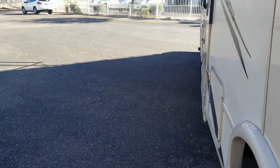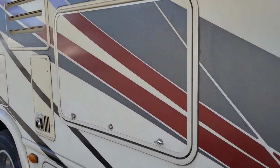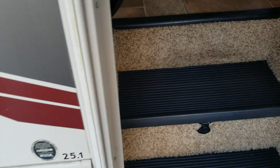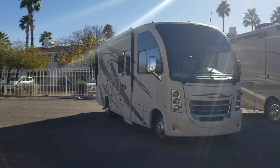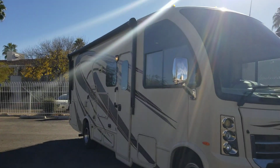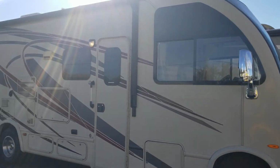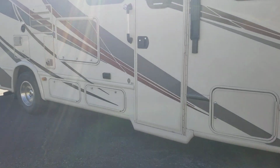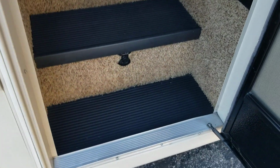All right. So that's it for the exterior. What I'm going to do, I'm going to put this awning in and we're going to take another quick peek at it. One second. Sorry about the sun. It's a little bright here in Tucson, Arizona. But here's the passenger side, awning in, all the compartments shut. Good clean looking coach, and it's not long at all. One of the best things about the size of this coach is accessibility on staying in parks and RV parks and national parks, all that good stuff.